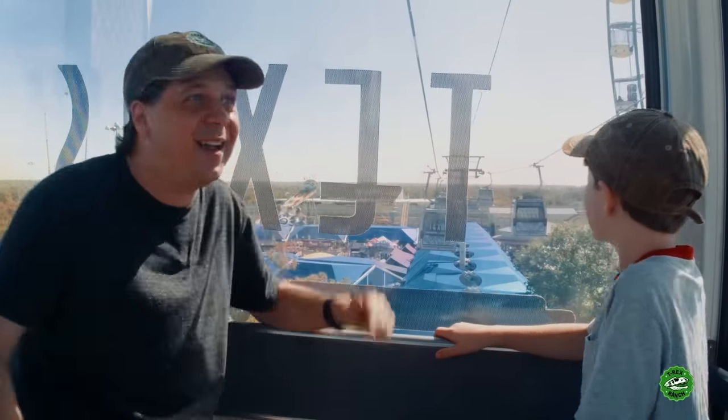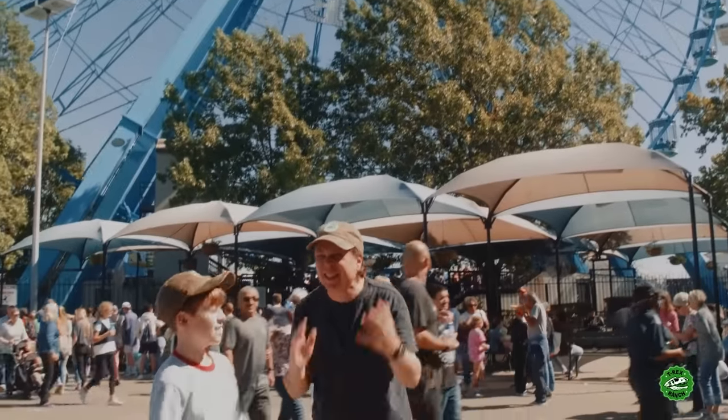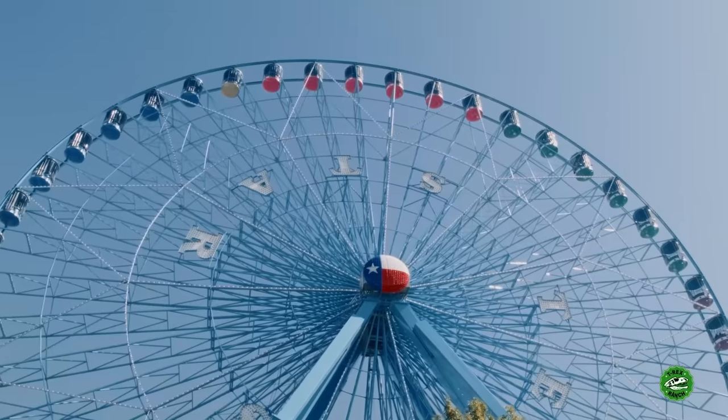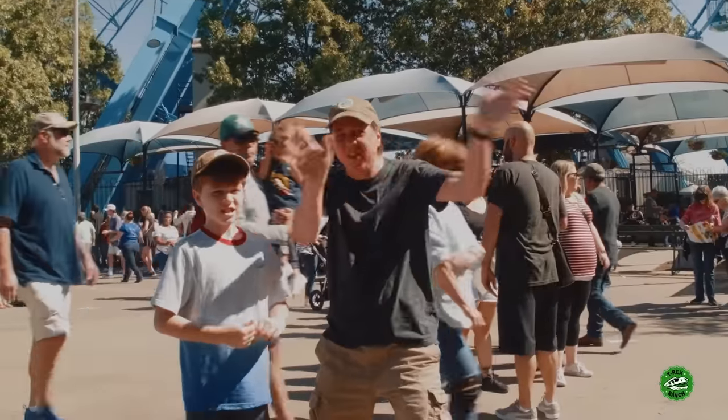Yeah! We're gonna go really high in that, won't we? Let's head over towards the Texas Star. Maybe we'll do a game on the way, okay? Hey, look, Park Ranger OB, it's the Texas Star, man. It's the biggest Ferris wheel in the Western Hemisphere. Whoa. Okay, from up there, we should definitely be able to see anything big down on the ground.